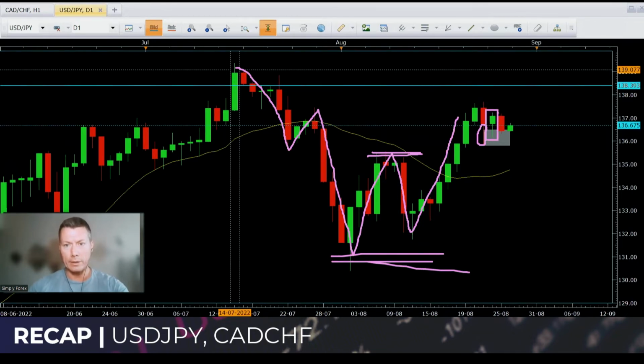But then yesterday, guys, we've had this red candle, which doesn't really inspire me to keep going long. However, it is an inside candle. It's inside this previous green candle. So this could be a reversal pattern or a continuation pattern. So this pair's become trickier to go long with, because it's quite a red bearish candle.